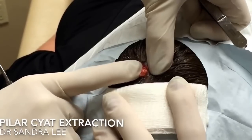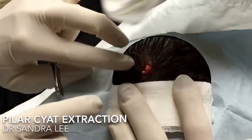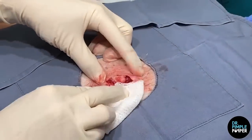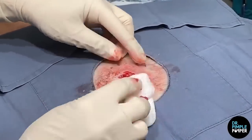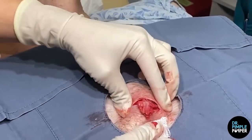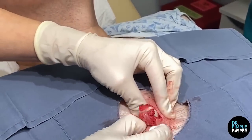You're not hurting at all though, right? No, not at all. I didn't know. You didn't know? No. Well, you squeezed it kind of before, a long, long time ago. I know, I'm kind of pinching it right now. I'm just trying to get as much of this out as I can.